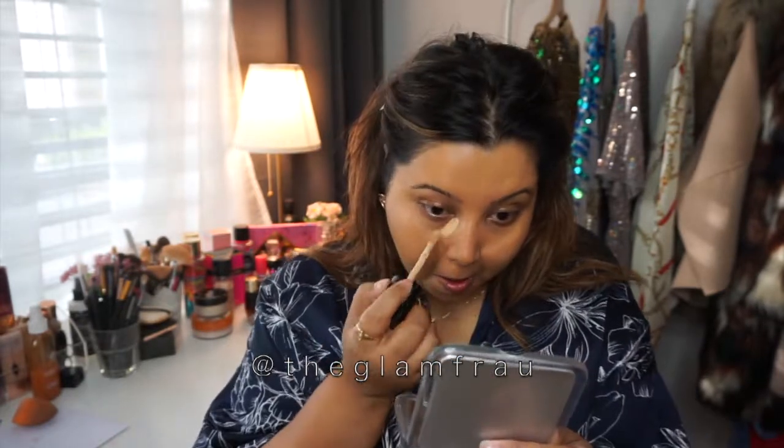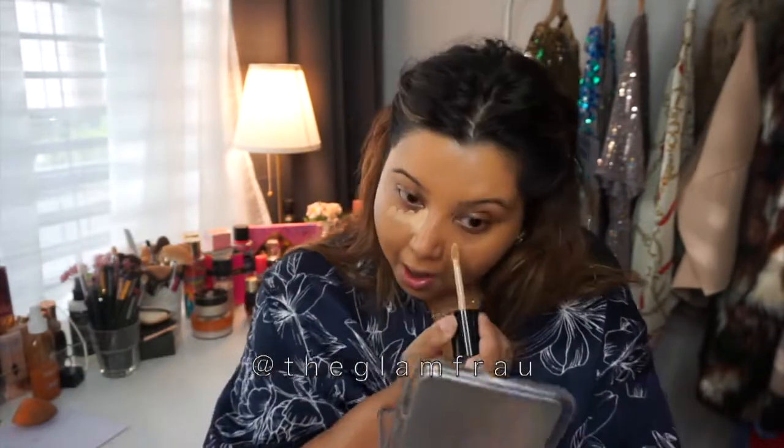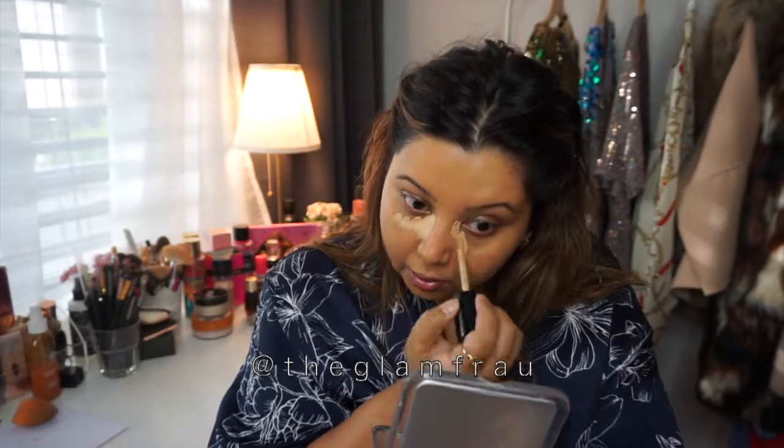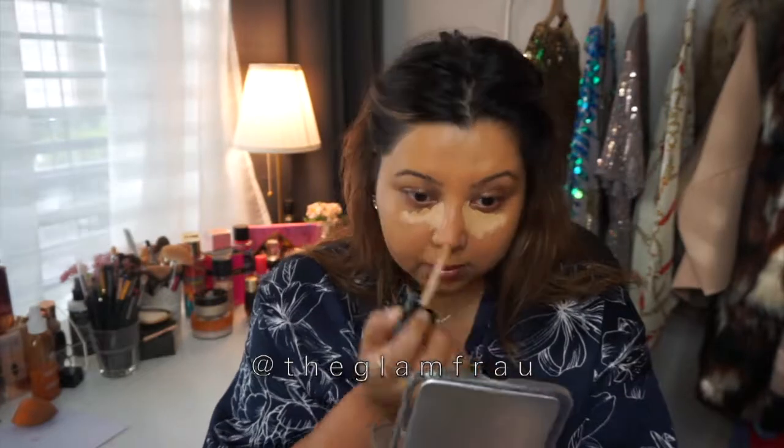Today I decided to go in with the Too Faced Multi Sculpting Concealer. I haven't used this one for a really long time, so I was like, why not? And because skin is looking like skin, I don't want to go in ham with the concealer, so I'm just going to keep it minimal. I know this doesn't look minimal.